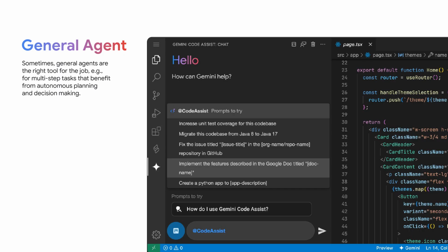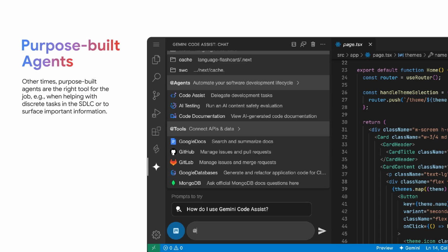Now, switching gears a bit. There are really two approaches to agents, and both have their places. First is the idea of general agents. This is the idea of a single SDLC agent that you can feed instructions to and get a composite solution that uses a variety of tools. This is great for multi-step tasks that benefit from autonomous planning and decision making. But general agents aren't always the right tool for the job.